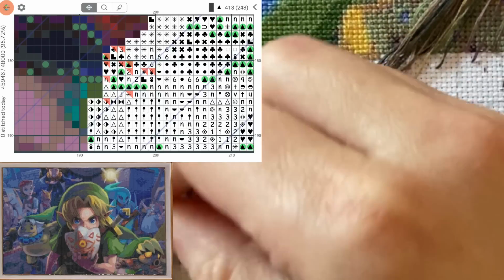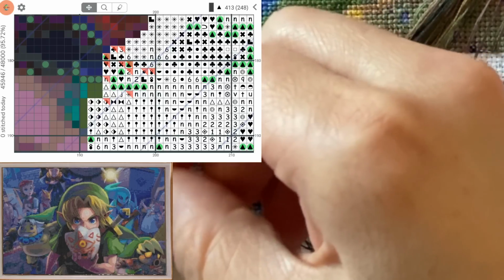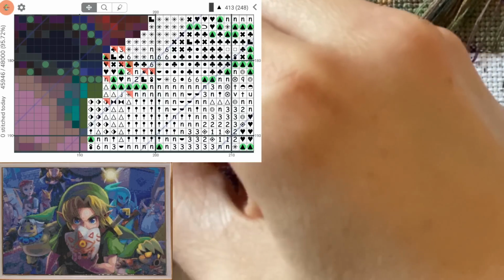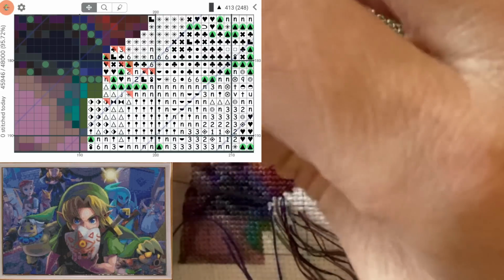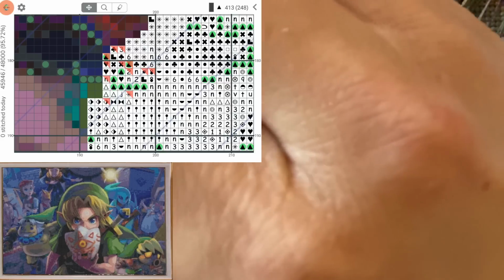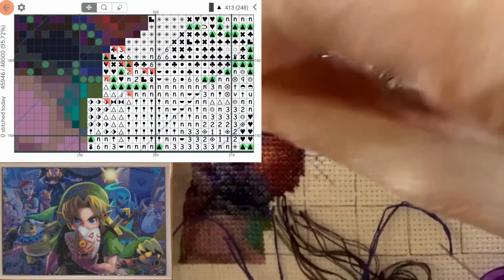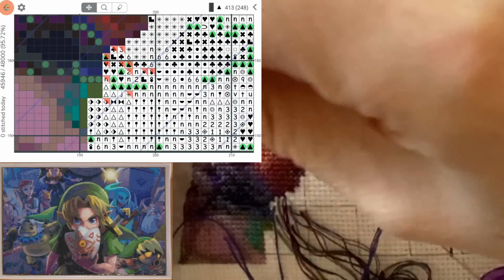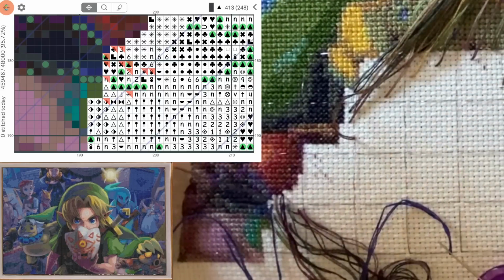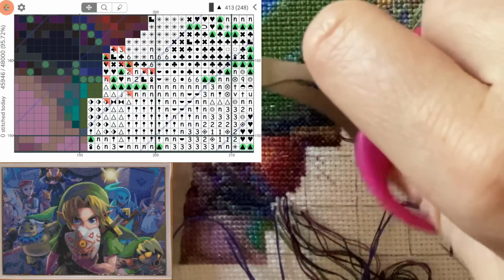Okay. Oh, how did that happen? There's a knot in it right at the end. Weird. Okay. Well, that was strange. Okay, there we go. I'm only going to be using this for one more stitch anyway, so no big deal, but that was odd.